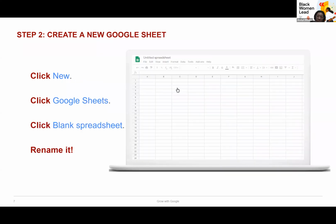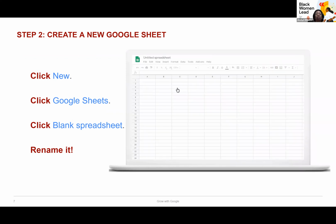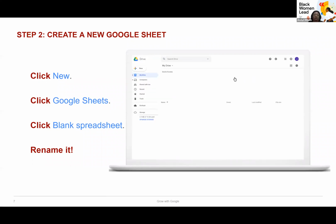Now, within Google Apps, you will use Google Sheets to build a job tracker. Within Google Drive, you would simply click New, the plus sign, then select Google Sheets, and then blank spreadsheet. And then you'll name that spreadsheet, and then you will easily be able to find it.